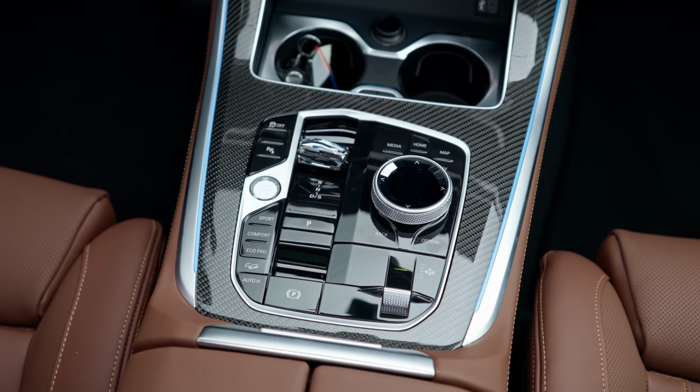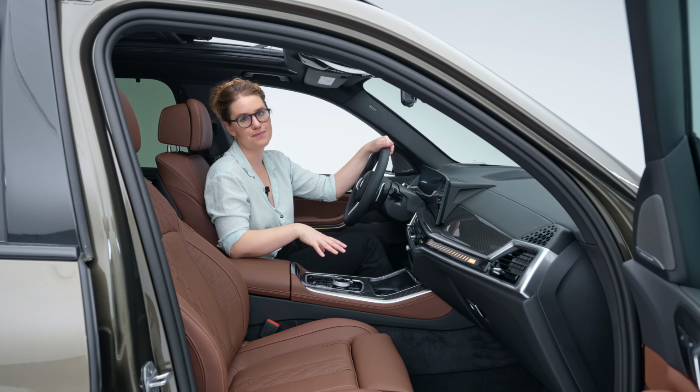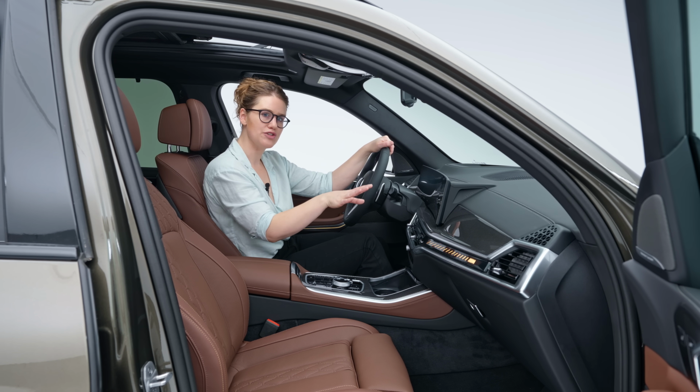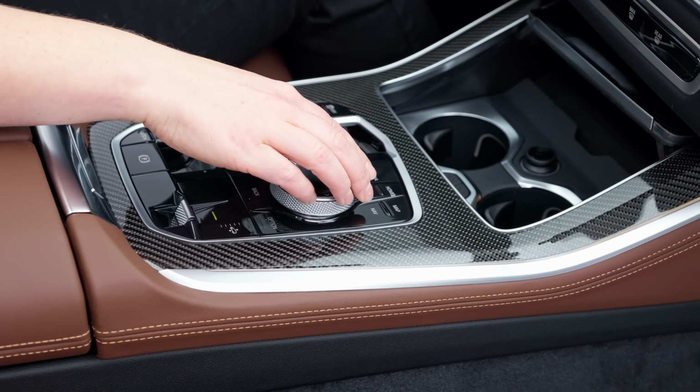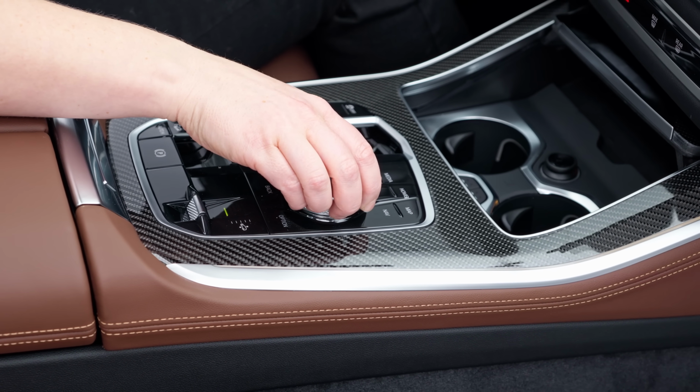In the middle is where you have your drive modes, your gear selector, and the iDrive system. There is a voice-activated option in the BMW as well as a touchscreen, but this is a third option where you have a scroll wheel to go up and down and navigate through the infotainment without ever touching it.